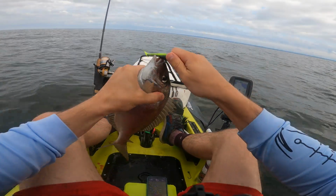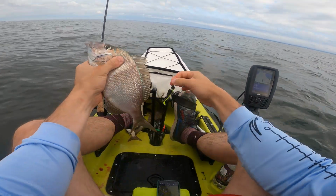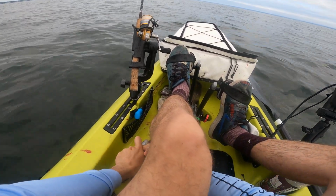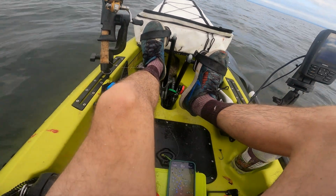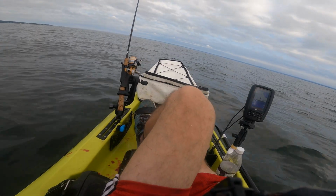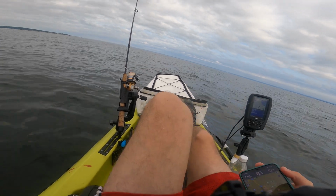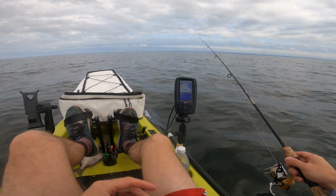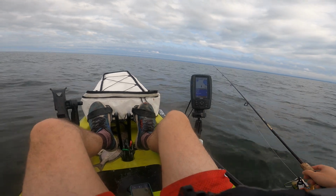Tell you what, definitely immediately seeing a size difference of porgies as soon as I switched to the paddle tail from the fish bites. The fish bites are definitely more of a bait. But those big porgies, they really want to go after something alive, I think. So I'm a little shallower now. We're in 20 feet of water. Seems to be a good amount of porgies here in 20 feet.